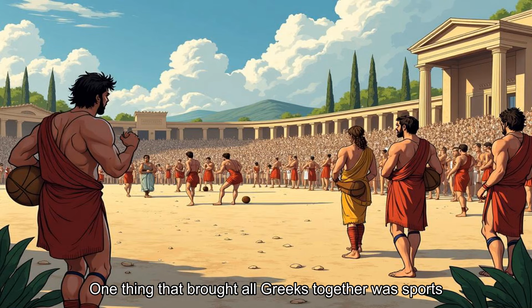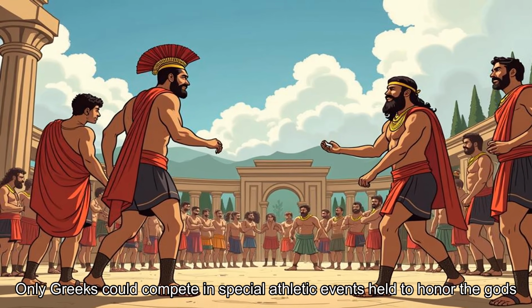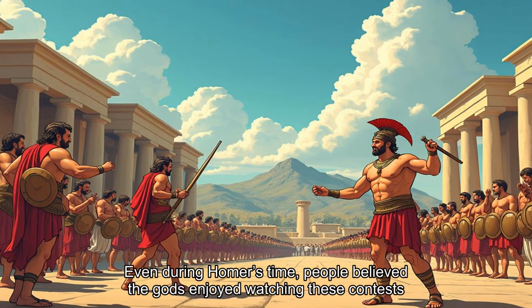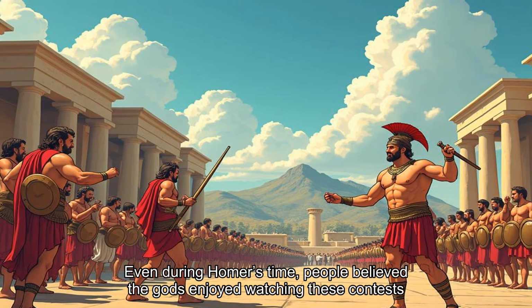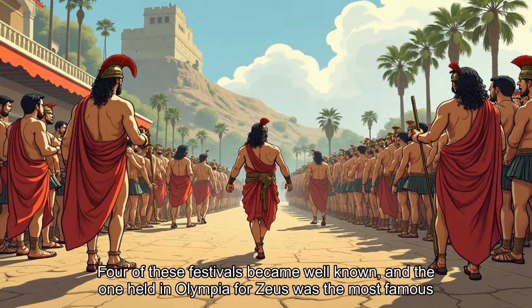One thing that brought all Greeks together was sports. Only Greeks could compete in special athletic events held to honor the gods. Even during Homer's time, people believed the gods enjoyed watching these contests. So at every big festival for a god, races and sports were just as important as prayers.